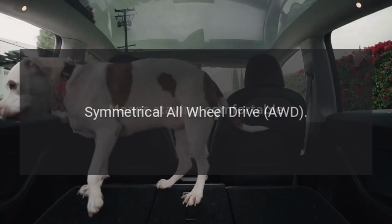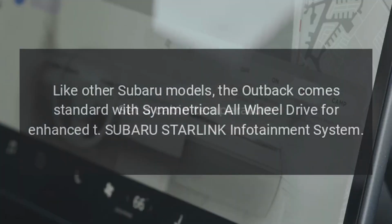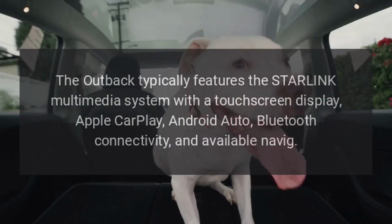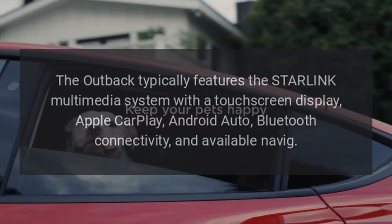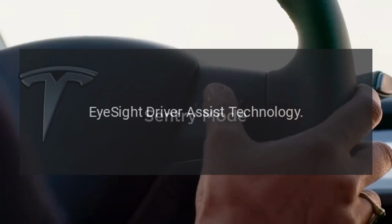Symmetrical all-wheel drive, AWD. Like other Subaru models, the Outback comes standard with symmetrical all-wheel drive for enhanced traction. Subaru Starlink infotainment system. The Outback typically features the Starlink multimedia system with a touchscreen display, Apple CarPlay, Android Auto, Bluetooth connectivity, and available navigation.